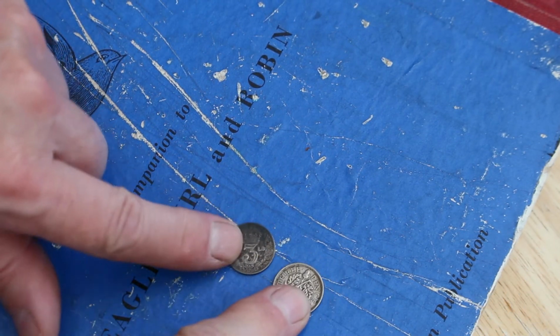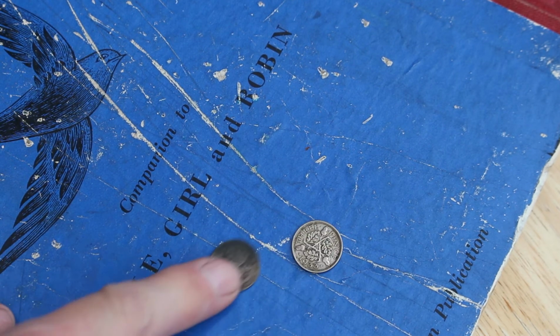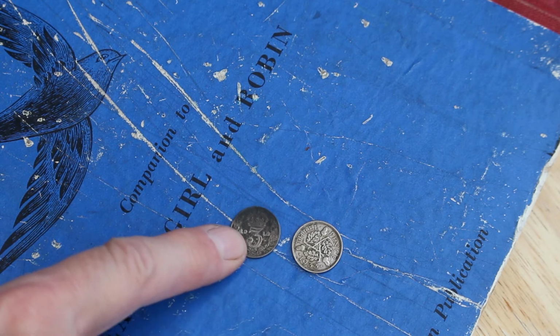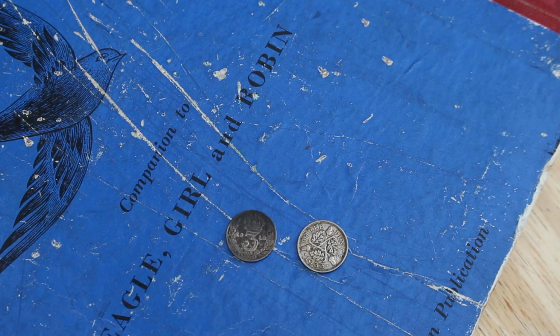So some very small coins here. These are similar to sixpences, but they are the silver threepenny bits. Now, I never saw these as a child either. They had gone out of circulation and had been replaced by more of a copper coin. I'm trying to get one out as we speak to show you.